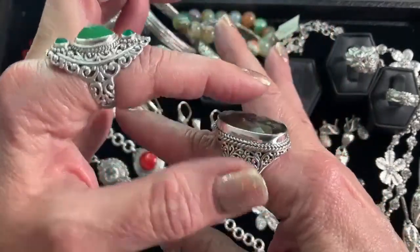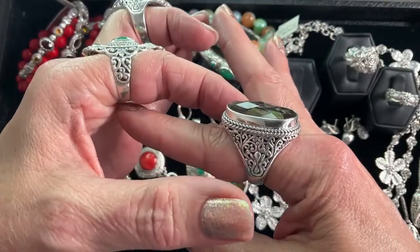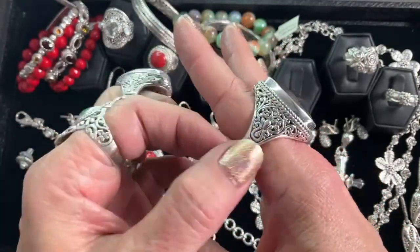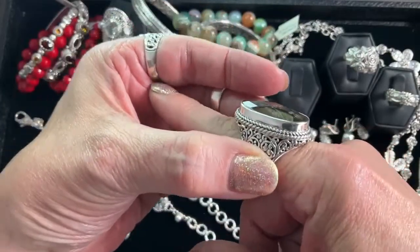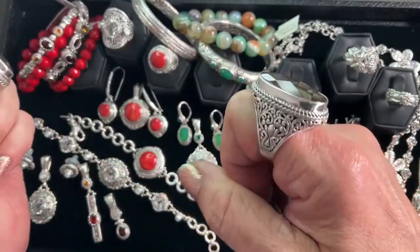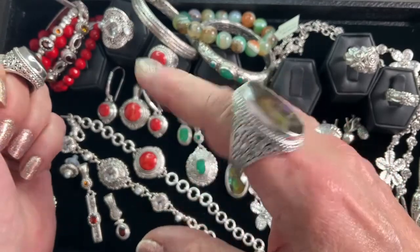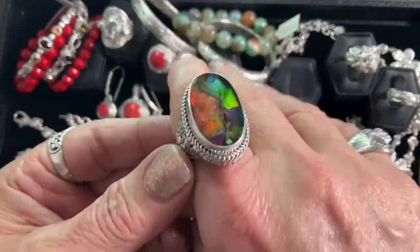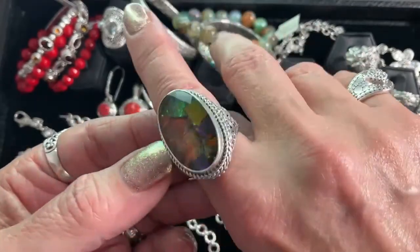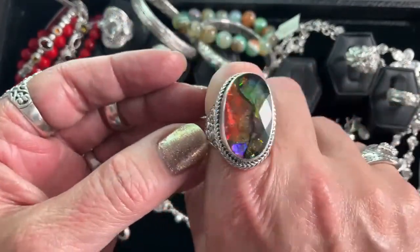Because most people that design have these top-heavy rings where it doesn't fit and they flop around. But the inside gallery is what's going to adhere, where it's just going to kind of suction to your finger a little bit, but in a comfortable way. It's like that weighted blanket, I always say, my rings. It's my snuggy hug to you, and you're going to love it.